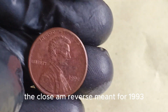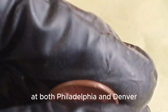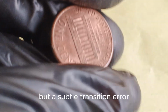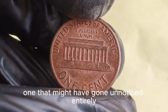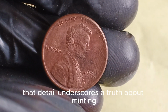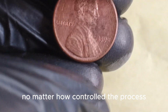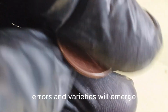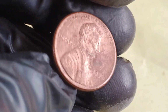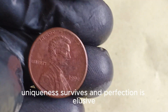The close AM reverse, meant for 1993, slipped into service a year early at both Philadelphia and Denver. This was not a dramatic mistake, but a subtle transition error, one that might have gone unnoticed entirely if not for the eagle eyes of collectors. That detail underscores a truth about minting: no matter how controlled the process, errors and varieties will emerge. And for collectors, those moments of imperfection are treasures. They prove that even in the modern age, uniqueness survives, and perfection is elusive.